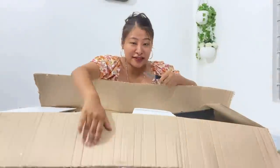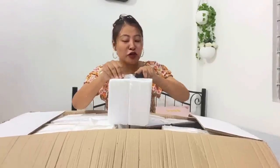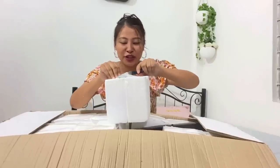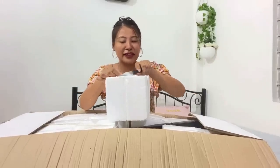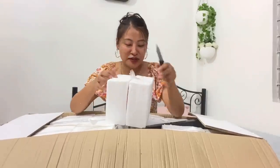I love the packaging, guys. So this is how it looks. You know, I love unboxing things, to be honest. Even though I know what's in the box, you ordered something online and you're going to use it for the first time. So it's quite interesting to unbox, you see.